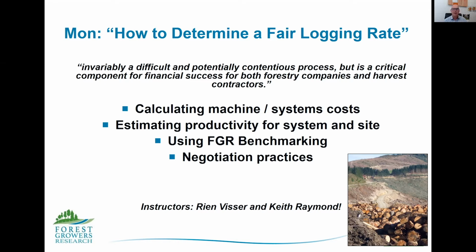Some of the key elements that we'll be covering are calculating machine system costs, as well as estimating productivity for a given system at a given site. We'll also be exposing you to the FGR benchmarking database, and how you can best use that database to capture both cost and productivity information. And then we'll focus on how to best negotiate a logging rate and what some of those different negotiating practices are. Very fortunate to have Keith Raymond join me as instructor for this particular course.